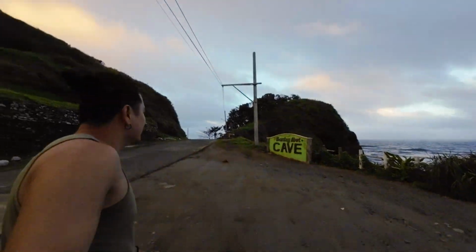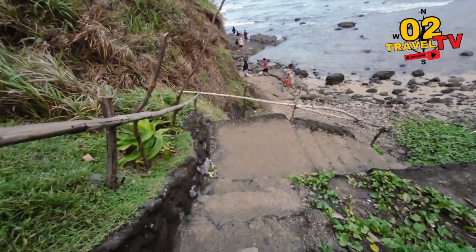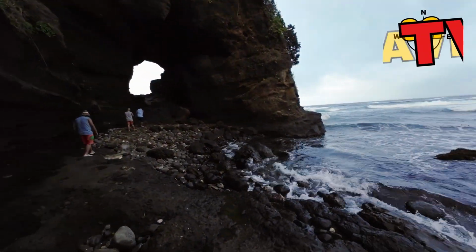If you're going to visit Abot Cave, you need to be with someone and you need to have the proper shoes on because it's a little bit slippery in the area, and when it's high tide, you might need to cross the waters, so you need to watch your steps.